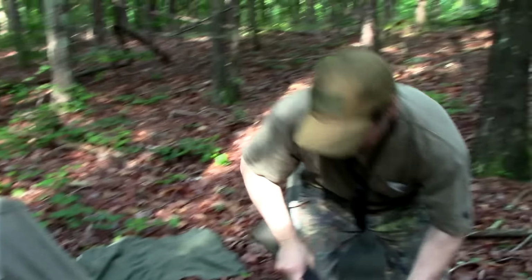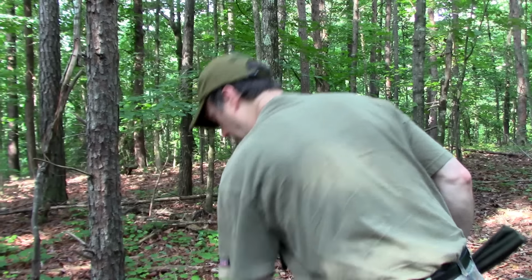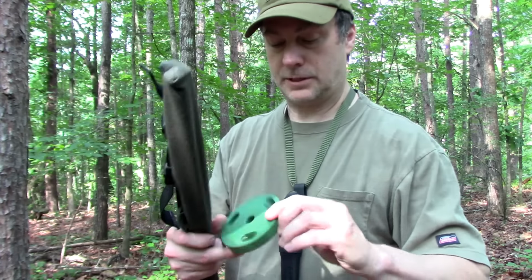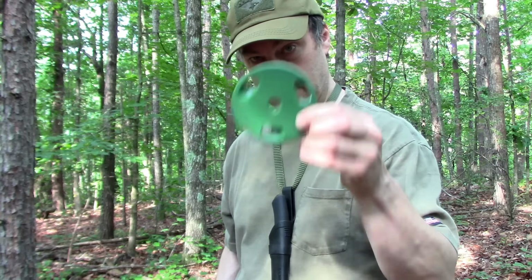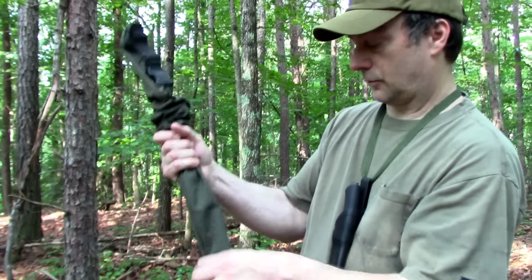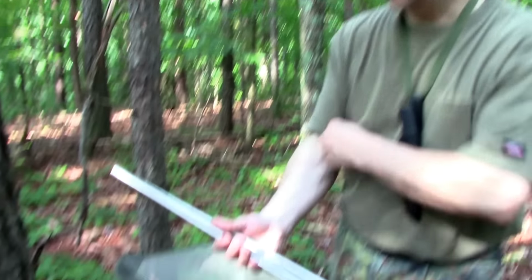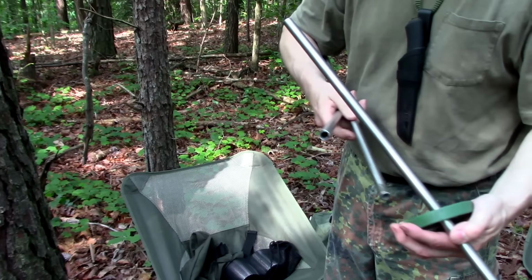Now what this is, I got the idea from a folding stool, and that's how I made this little thing. I took a piece of plastic and I drilled 4 holes in it, and then I machined it at an angle. It's going to make more sense in a minute. And then I threw together this bag out of some scraps, and it is 3 pieces of stainless steel tubing. Now the way this works is these go in here.